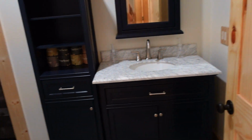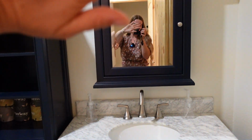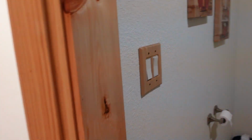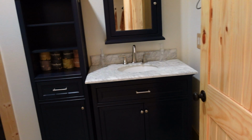And here we just have the guest bathroom. It's right here by where the main house will be, so it'd be great for the actual guest bathroom. Hello. We have a walk-in shower. I really love those. And that's just about it for that bathroom. It's helpful now for us to have two bathrooms, and eventually it will be a great guest bathroom.